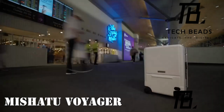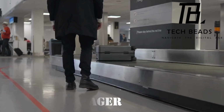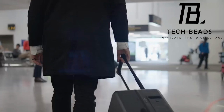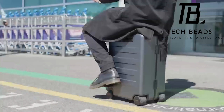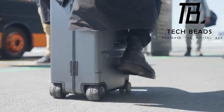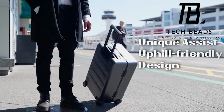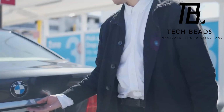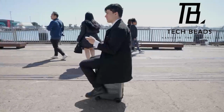The Mishatu Voyager smart suitcase has revolutionized the luggage landscape, breaking free from the conventional norm. This innovative suitcase not only obediently trails its owner but also moonlights as an electric scooter, offering a ride for about 7 kilometers. Weighing in at a mere 5.4 kilograms, it boasts a 33L capacity, bringing convenience to your travels. The price tag for this dual-purpose wonder stands at $599.